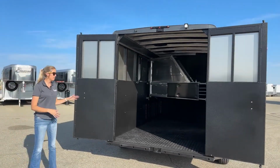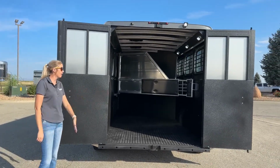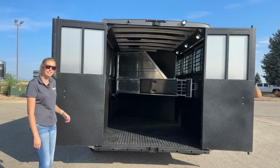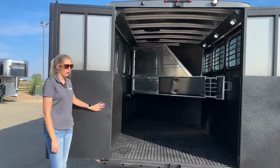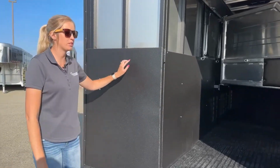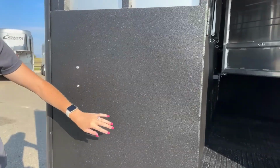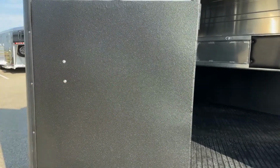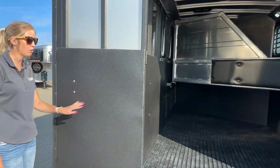You can have two 50/50 doors that swing all the way open. You notice this black lining all throughout the trailer. It is called a Vortex Lining. So it's kind of like a bed liner, though it feels a little bit nicer. It doesn't quite rub like bed liner does. What this is going to do is just protect your trailer and keep it lasting a lot longer. It does protect against corrosion especially, so they do offer a limited lifetime corrosion warranty having this product.